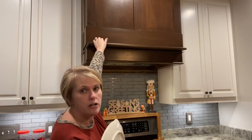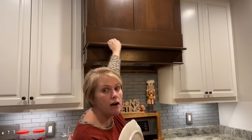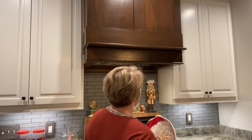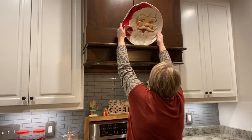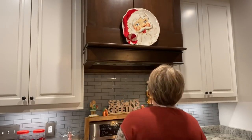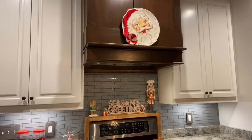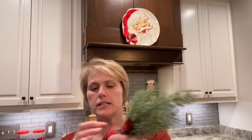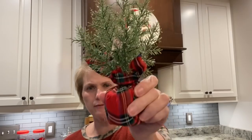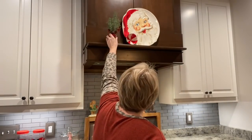It has a ledge up here, but it's got a little bit of a routed out area up here so I can prop things. So I was going to do my Santa right in the center. And I want to do something on either side. Now I have these little Christmas trees that I bought from Walmart last year. They came in a pack of three, I believe. They're just like cement pieces down below. They're super cute, have the little tags in them, wrapped in a plaid, which kind of goes with our theme in here. So I'm just gonna add these.